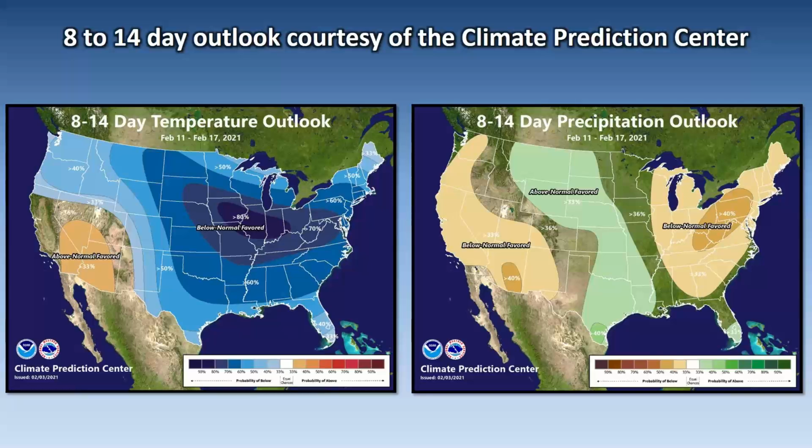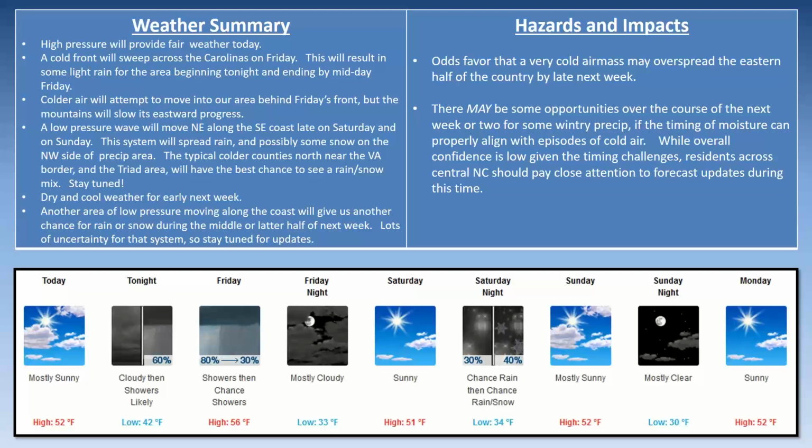Now, again, does the cold air get here in time? That's the question, so we'll be keeping our eyes on that. But once that low exits, we should go back to a drier period, cold but dry. So that's why the 8 to 14 days shows below normal favored for the eastern U.S. All right, so again, it's all a game of aligning the cold air with the timing of the moisture.